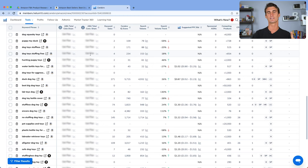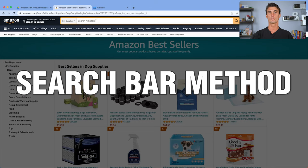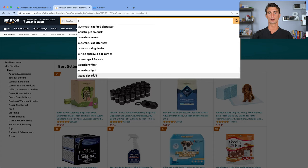After that, a free method for finding products on Amazon is the Amazon search bar method. And if you type in the letter A, for instance, we have all these different things here that pop up. This is what Amazon thinks is the most relevant search, what you're most likely to type into Amazon. And right now we're just in the category of pet supplies. And we can see automatic cat food dispenser, aquatic pet products, aquarium heater.